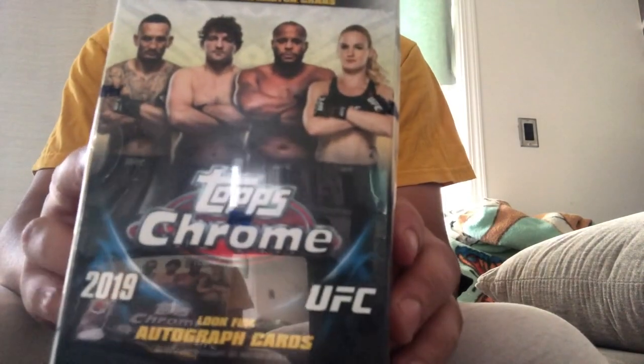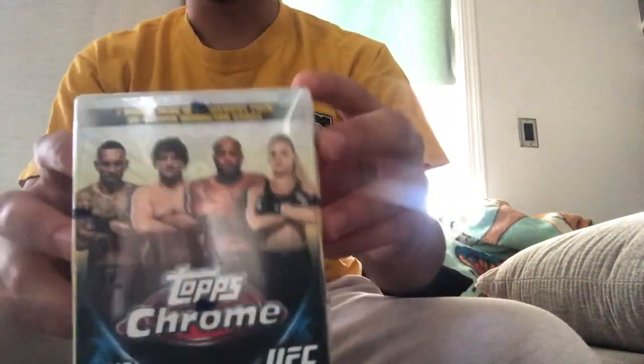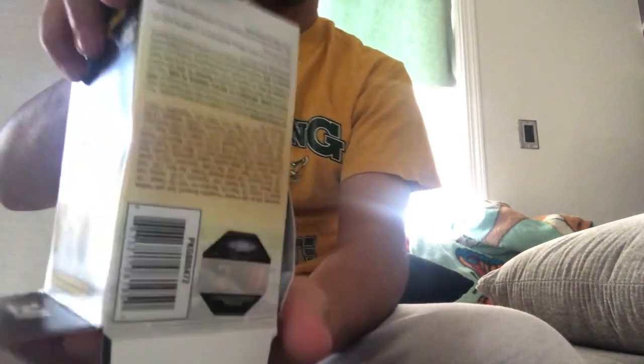There we have it. We have the Topps UFC Chrome pack of 2019. If you can see that, it's 2019. I'm gonna bust it open. We'll probably save this for last.